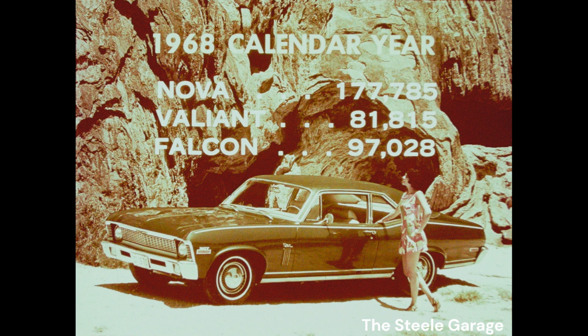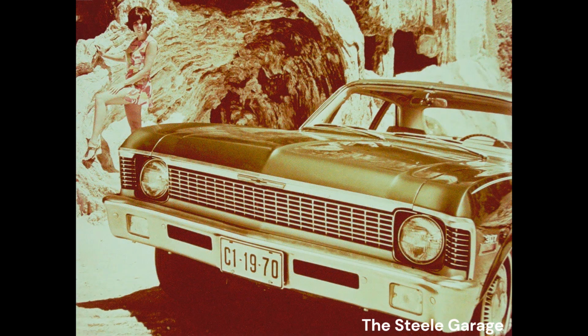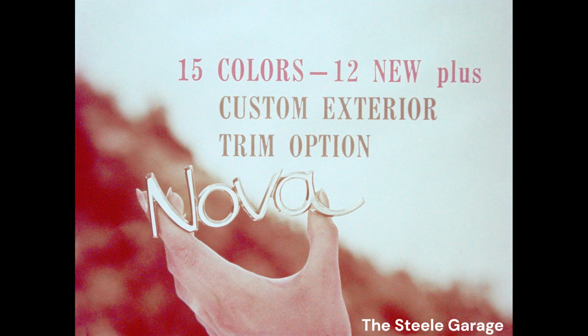Let's see what's new for Nova in '70. A new fine mesh aluminum grille gives the '70 Nova Coupe and four-door sedan a more distinctive and richer appearance. New headlamp frames complement the grillwork. There are 15 exterior colors, 12 of them new, plus the custom exterior trim option to add Sunday dress to the new Nova.